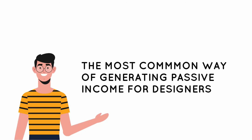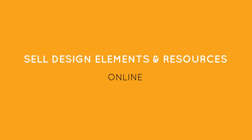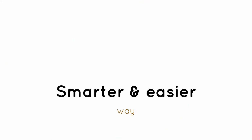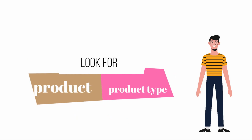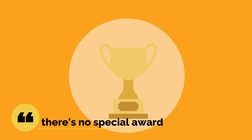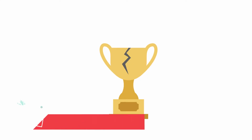Number 2. Develop design products that you know will make passive income. One of the most common ways of generating passive income for designers is by selling design elements or resources on marketplaces like Creative Market or Design Cuts. And the smartest and the easiest path to passive income for designers is to look at what's already working in these design marketplaces and improving on popular items there. There's no special award or merit badge you get for inventing some sort of new product that's never existed. In fact, it's probably the easiest way to fail because there's no way to verify it makes money.